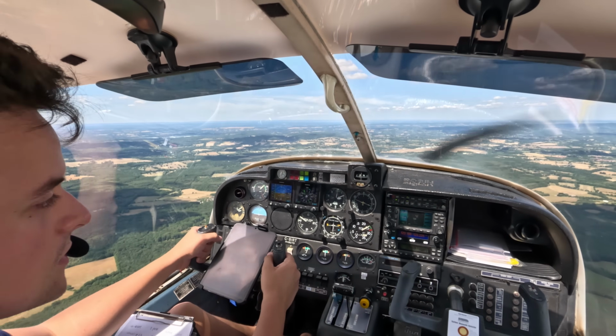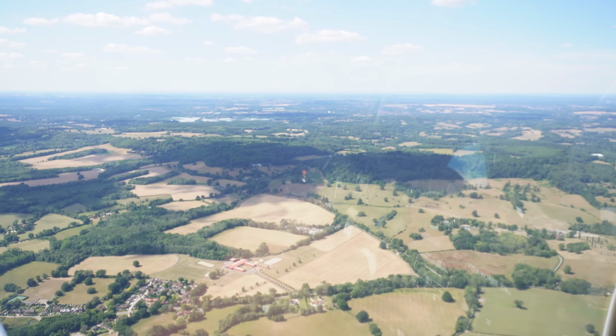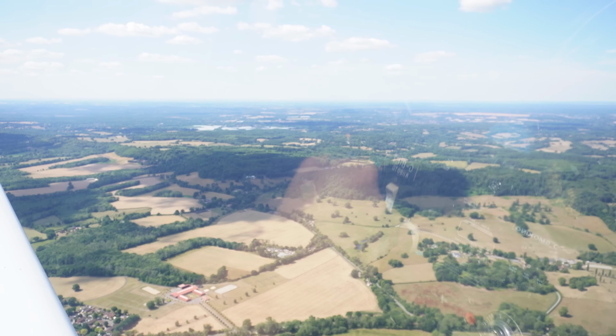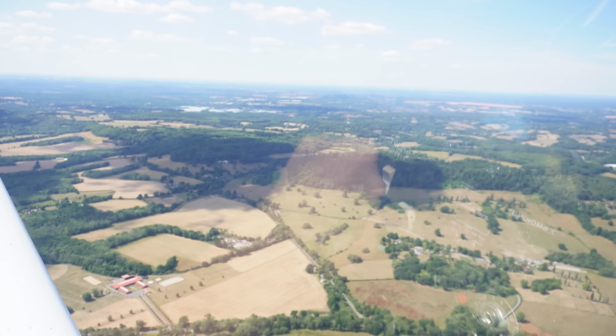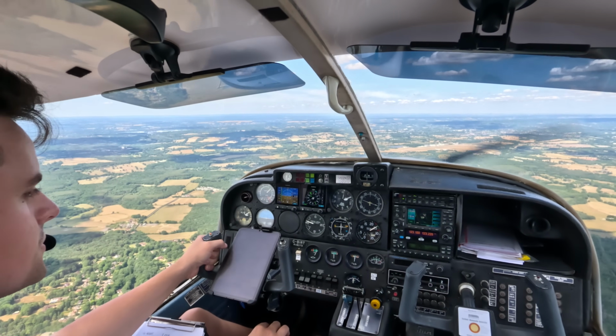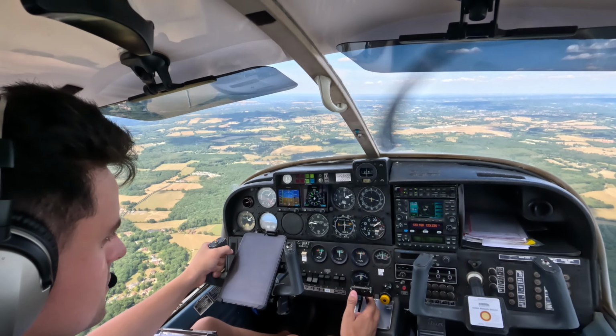Flying in planes like this is great for house hunting. If you're ever looking for a house in an area, get up in a plane and just look around. See so many houses and places that you wouldn't normally see on the ground.